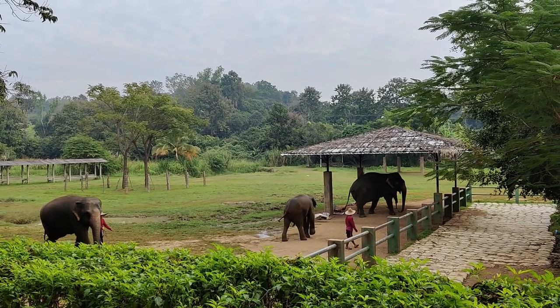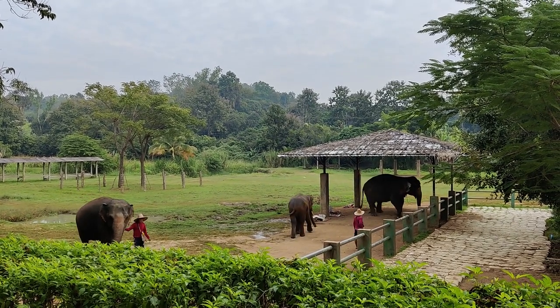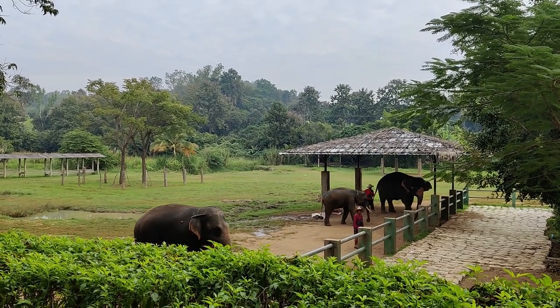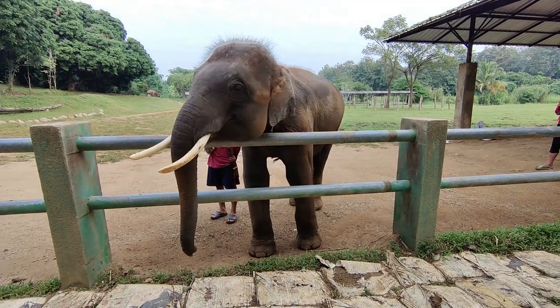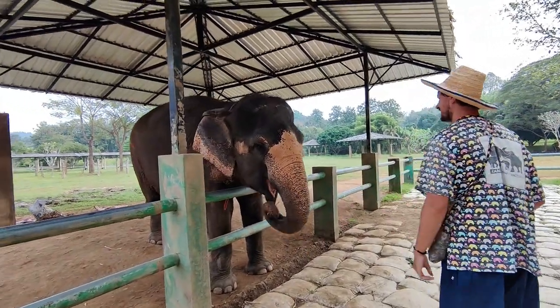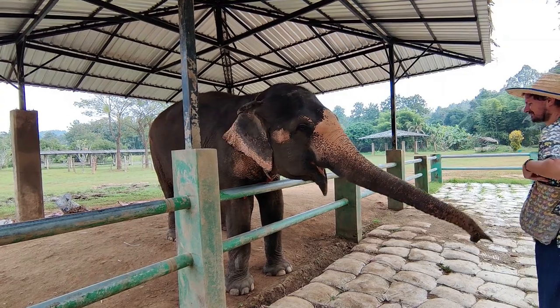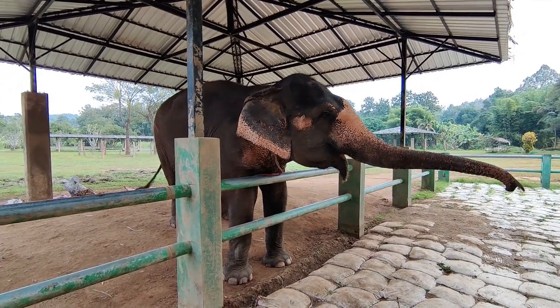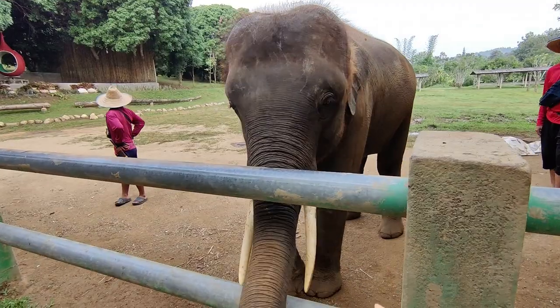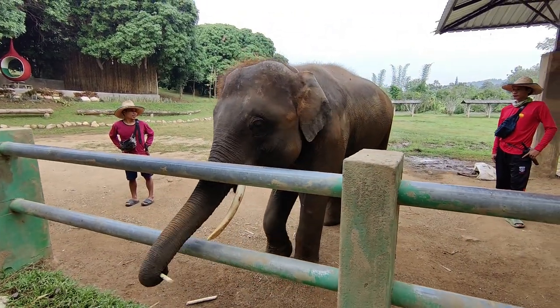After a brief talk from our guide about the sanctuary's mission, the elephants themselves, and how best to interact with them, it was time to meet these absolutely magnificent animals. In order to get us acquainted, we were given a supply of sugarcane pieces, which we were allowed to feed them as a snack from behind a barrier. This allowed us to familiarize ourselves with one another at a safe and comfortable distance.